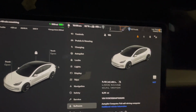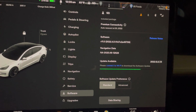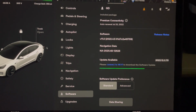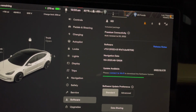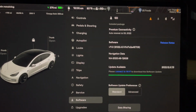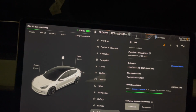So nice. Software showing the update. You've got the autopilot, full self-driving computer. One thing that's been super duper annoying is that I cannot seem to do this update since I rented the car. I wasn't able to remember my Wi-Fi password at home. I know, shame on me, but I just couldn't, and so I wasn't able to hook up at home, and I haven't been able to hook up to a Wi-Fi network anywhere to download the software update. I tried tethering to my phone, that didn't work. I did all of that, and it's just no good.